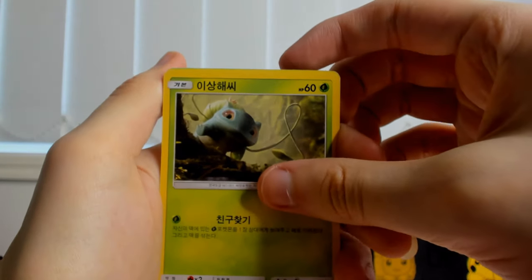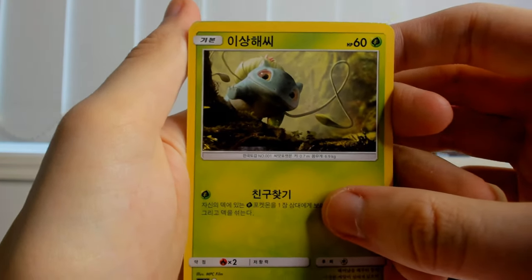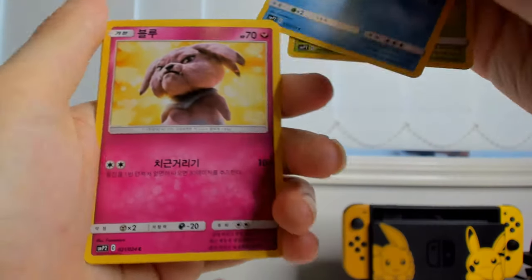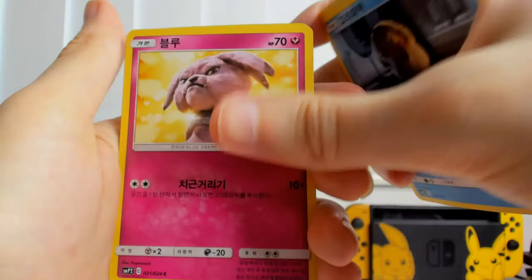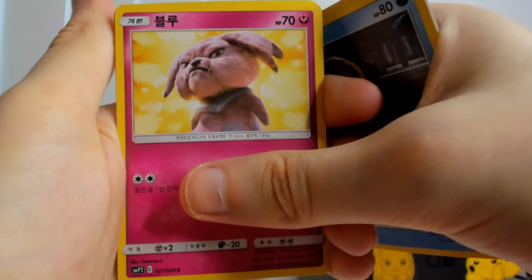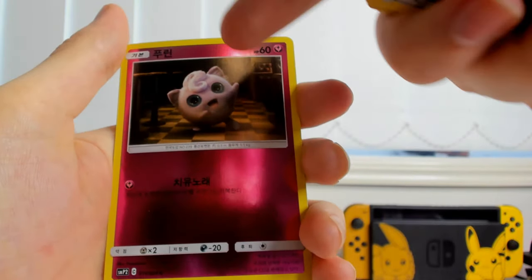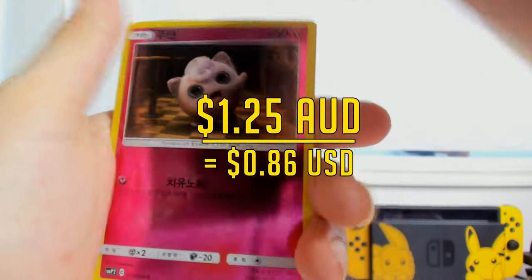Alright. So we got... Let me just make sure I'm in focus. Bulbasaur, Psyduck, Snubbull. It's weird holding these cards like this, I guess. Snubbull. Oh, for fuck's sake. Lotad and Ludicolo, Jigglypuff. These are just so shiny and slippery. They're hard to do.